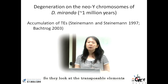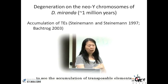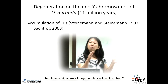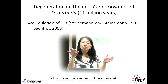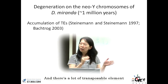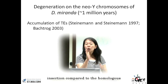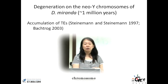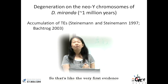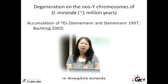So they look at the transposable element and they use classical hybridization technique to see the accumulation of transposable elements on this neo-Y chromosome. So there's an autosomal region fused with the Y chromosome, and now they look at this neo-Y chromosome portion, and there's a lot of transposable element insertions compared to the homologous chromosome. So the homologous one, we now call the neo-X chromosome.